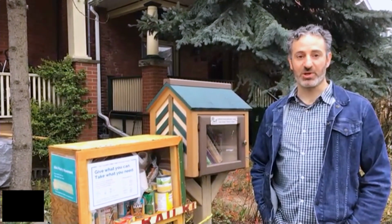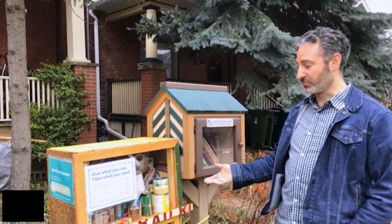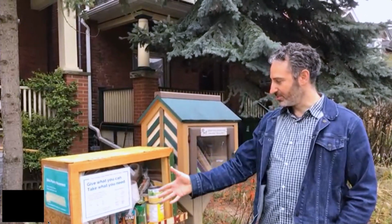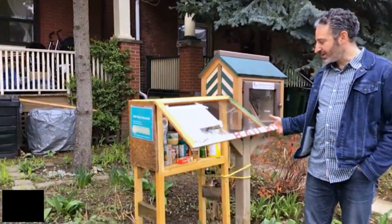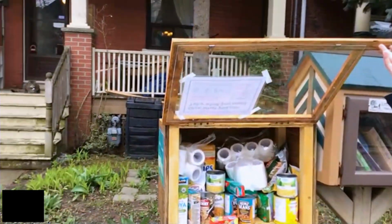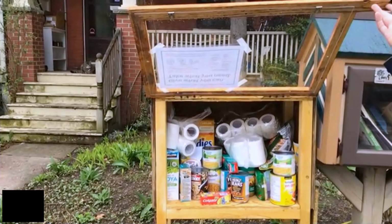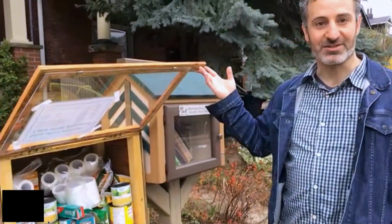Yeah, so this is the one we have in front of our house, and we've just installed it in the last week or so. So, as you said, similar to Little Free Library, which we also have, it's a box on legs with a door that you can open, and inside all kinds of necessities, food, and also hygiene products and other things that people are free to stock up if they have extra, and people can take as they need.